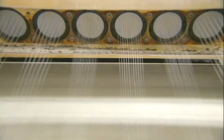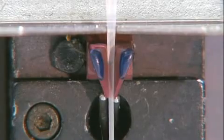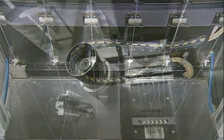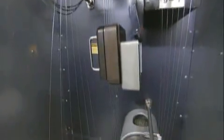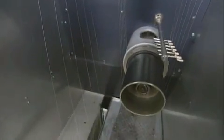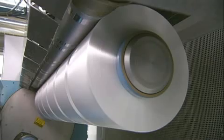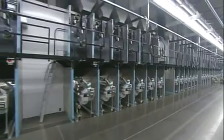The rest converges and funnels into a guide, which bundles all the strands into one yarn. The yarn travels around rollers into a compartment where air buffets the yarn to entangle the filaments. This holds them together. A spool then racks up the yarn at a rate of over 200 kilometers an hour.